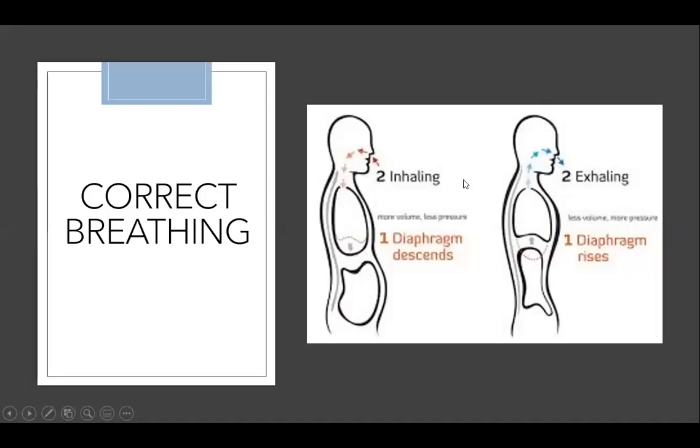Breathe in, take a deep breath, and expand. Allow your tummy to expand. And as you breathe out, allow your tummy to contract. Breathe in and breathe out. Continue to experience that.